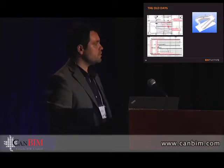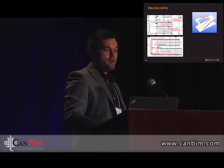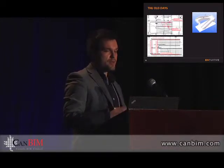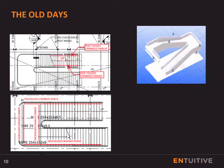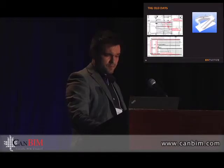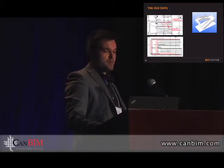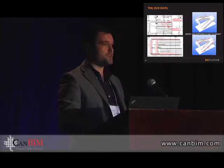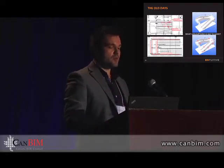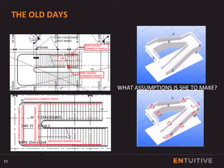Now, this project was a full BIM project, so they wanted all of our steel, all of the framing, in the exact spot, so it couldn't be put in the middle of the stairs or under the stairs. They had to know exactly where it went. What we found was that when someone in the past would just take 2D sketches and put them in CAD, there were a lot of assumptions that she had to make.